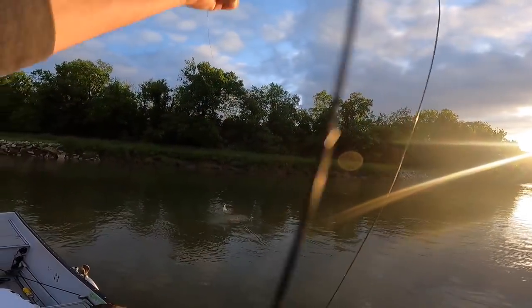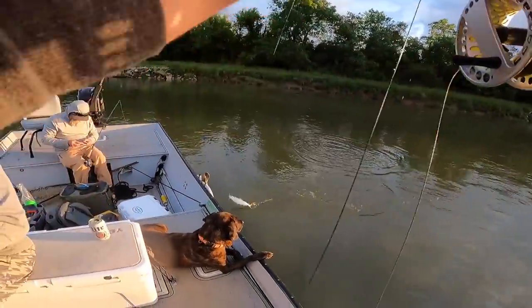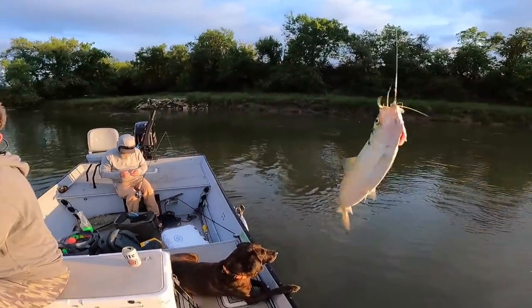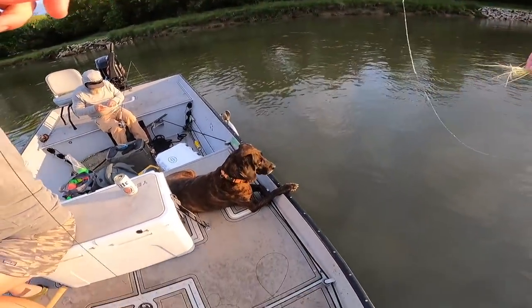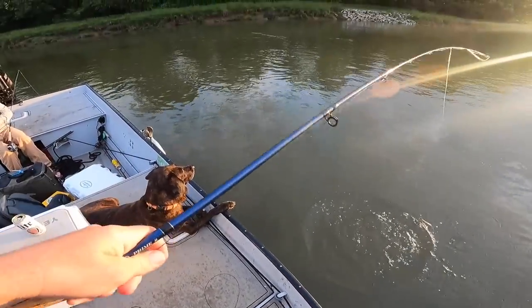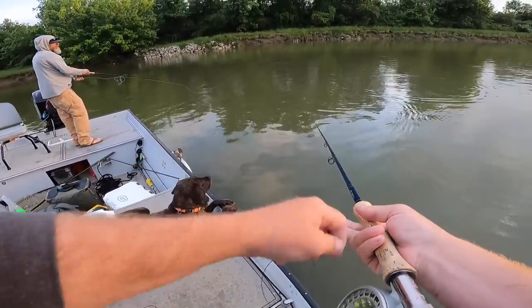Ooh, that's a fish. Kyle, I got one. Oh, it jumped. Look at that. Backlit. Oh, man. I'm having fun. I did a lot of thinking about this trip before I came, and these fish did not enter the picture at all. Fun though, huh?